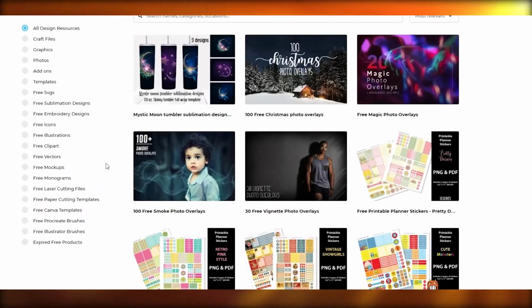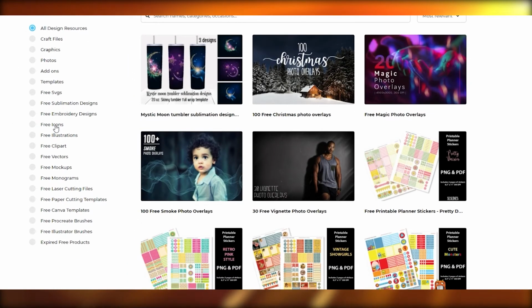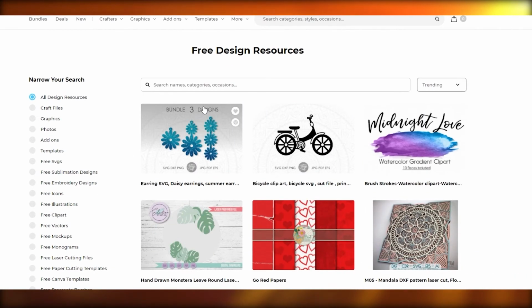And as you can see over here, we have some free craft files, graphics, free embroidery designs, free icons, free illustrations, free laser cutting files, and everything that you can see over here. We even have free Canva templates if that is what you're looking for. And if we click over here, we can see the most trending one as of right now. So this is the most trending free bundle that is on this site.